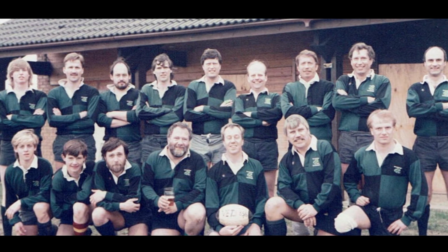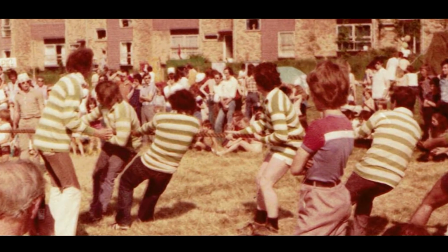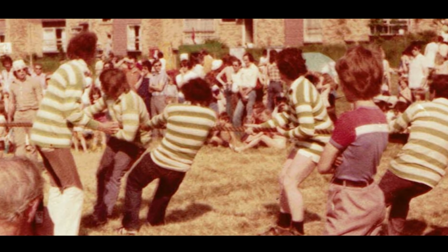Members of the rugby club seemed to me to run pretty much everything else in the village. If you were into amateur dramatics, some of the senior members of the amateur dramatics were rugby club. If you were in the church, some of them were rugby club. And of course in those days I think there was a lot more involvement by the residents because everybody moved down here because they really wanted to move here.